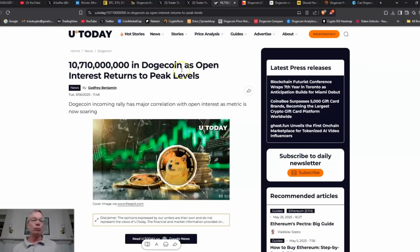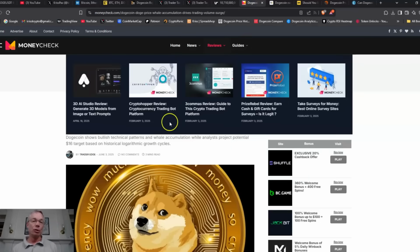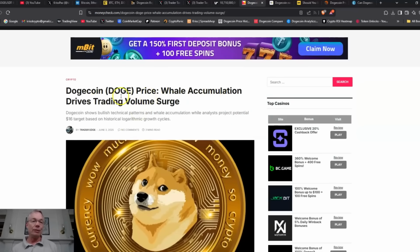10.7 billion Doge are now in open interest. Incoming rally has major correlation with open interest. The metric is now soaring, so you're getting the traders, the gamblers coming in. Of course, a lot of those are leveraged, and they've got a lot of targets on them, right? Those big leverage trades. But like 75% of the new trades coming in are long, not short. So that's pointing to the positivity and upcoming bullish moves. Whale accumulation is a driver as well. Looking on chain, the whales were accumulating under 20 cents.